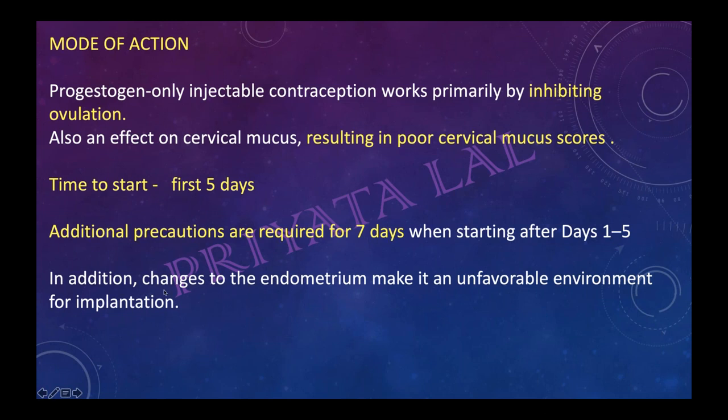Fine. Now apart from this, it makes some unfavorable changes in the endometrium also, so it becomes unfavorable for implantation. So there are three mechanisms of action, but the main one is inhibition of ovulation only. Okay.